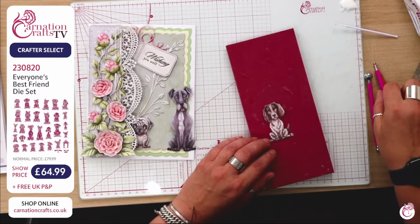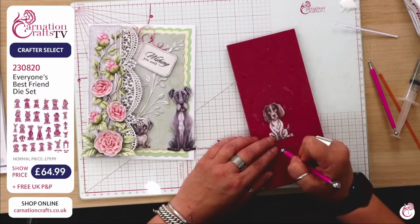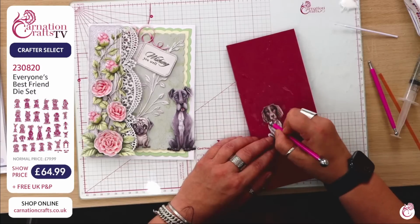And then we're going to go in with a larger ball tool and work his body shape. Can you see here where this comes round and you've got that shade line, and then this comes round and you've got that shade line? We're going to work with that. So pulling through.